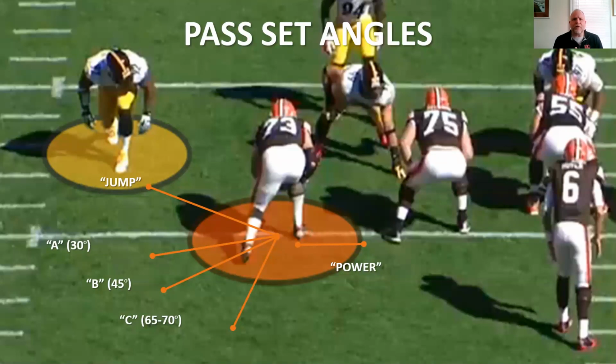And if I had to look at all the pass sets that I've seen with my guys or with other teams, I'd say that's probably pretty true, because guards are going to operate a little bit different than tackles. But do we teach other things? Sure. We're not going to talk about it today, but jump sets are a great change up against certain types of rushers. That angle C set, if you watch Joe Thomas, he's a master of the C set. He'll set back almost vertically. And then the power set is used when a defender's aligned inside you.